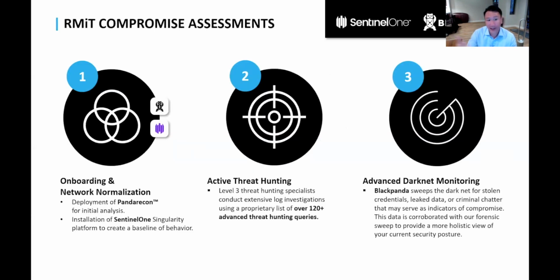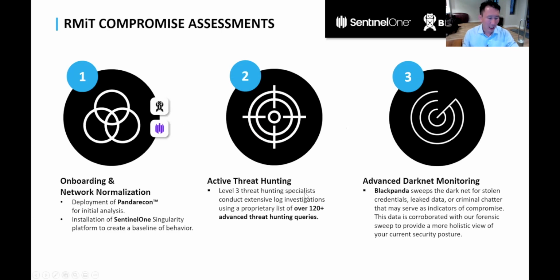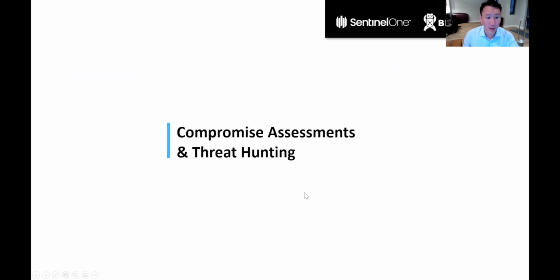Okay, so basically the answer is compromise assessments and threat hunting. And this is of course the premise of our entire discussion today, and how Blackpanda and SentinelOne provide quite a superior compromise assessment that we've been deploying across the Asia region very successfully across numerous financial institutions.